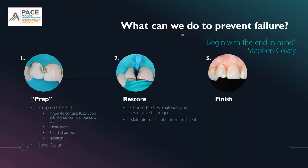Your technique is very, very important when it comes to these restorations. But we do want to focus on maintaining that marginal seal, creating tight interproximal contacts, matching your emergence profile, your contour, especially interproximally. And this is really important. The interproximal contact is what we're after here during this phase of the treatment.